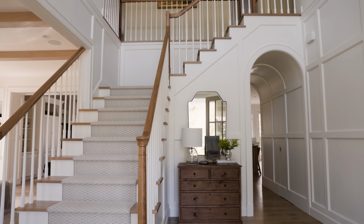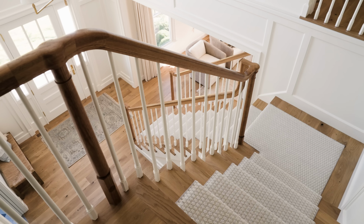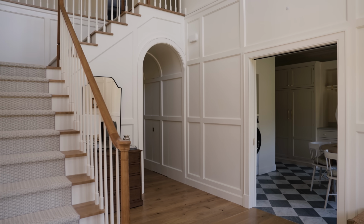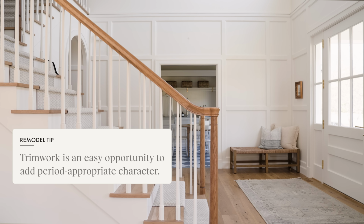An entryway really sets the tone for the entire home, and in this one particular, it did just that. We kept the original staircase, and it had great bones. It needed a refinish, fresh paint, a new stain. We did a new stair runner, and then we added molding to the walls. And this is a no-fail approach to elevating your entryway, adding trim work.